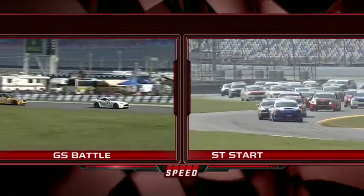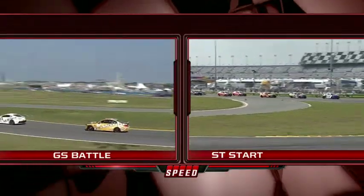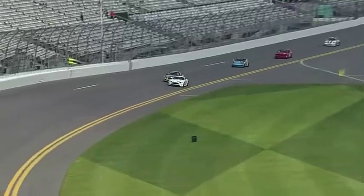On the pole for that was Ryan Ellis. Second time he's had the pole here at Daytona. Also got it back in 2011. What did he do that year? Took it to victory. And there's been a lot of action up front, Calvin.